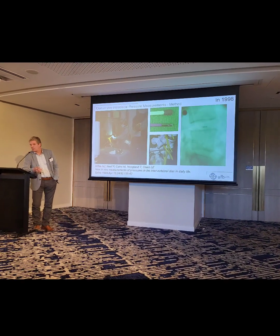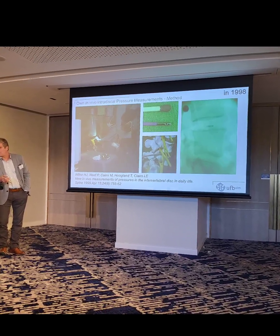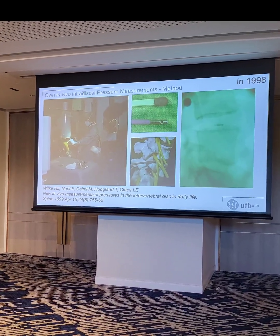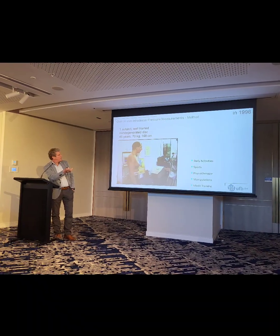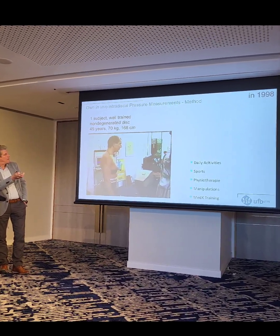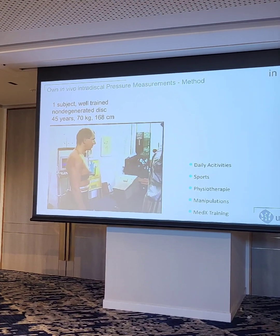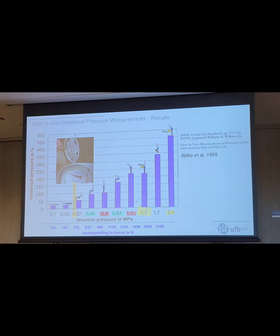So effectively, this is landmark research that probably wouldn't get ethics approval now. They had a 45-year-old volunteer who, under sterile conditions, surgically implanted a pressure transducer into the L4-5 disc and then got him to engage in certain postures, and they measured the intradiscal pressure.